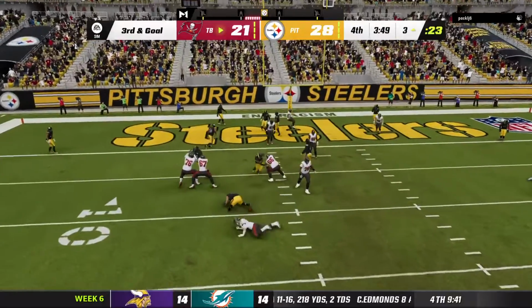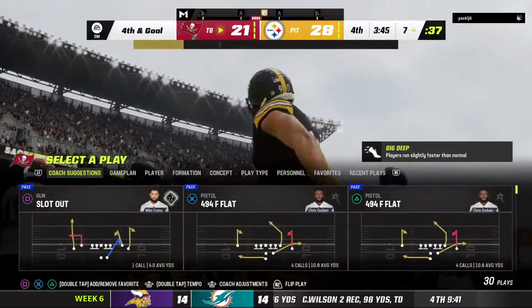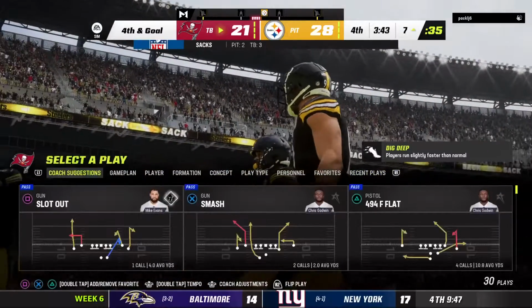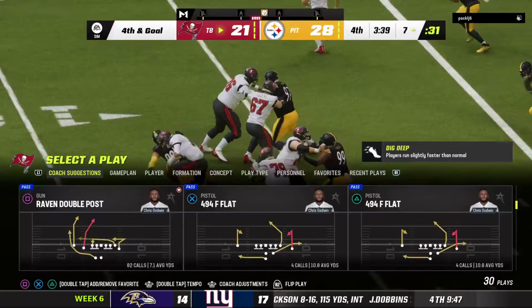They are feeling the pressure here and taken down. A sack back at the 7. There's your co-NFL record holder, T.J. Watt, doing what he does best, terrorizing quarterbacks.